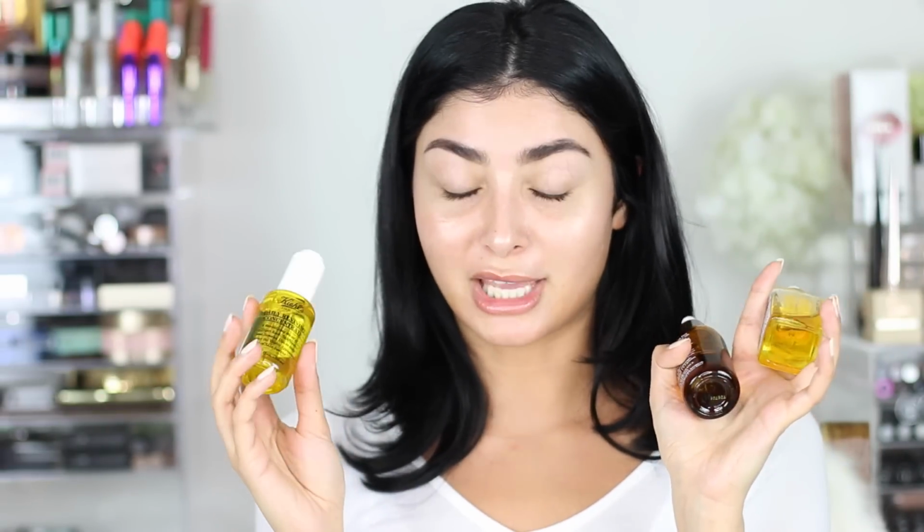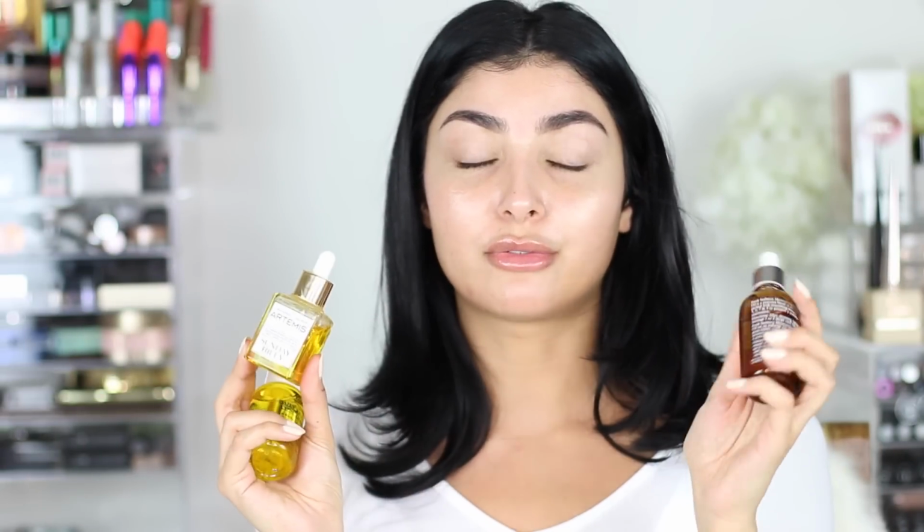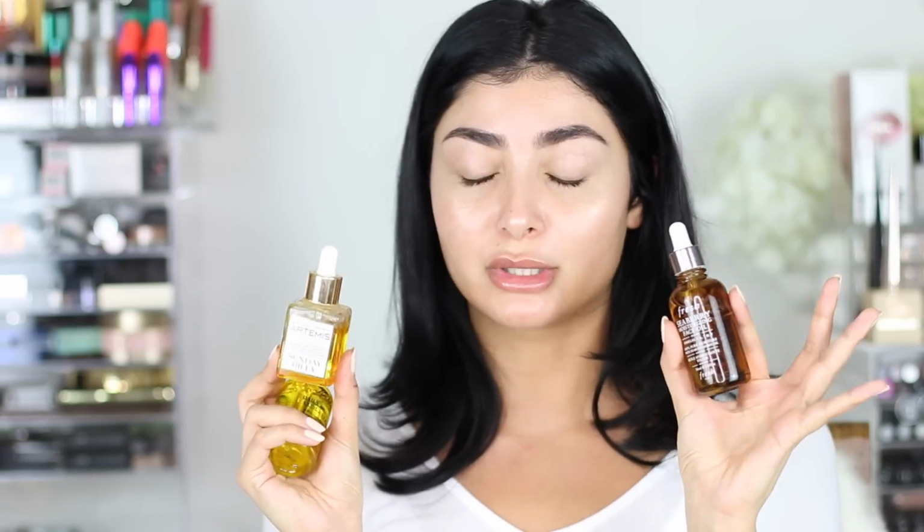Really love them. I nearly forgot my oils. How can I forget? These are my favorite thing to use. These are oils for your face, and I cannot recommend oils enough. I have a bunch here. Sunday Riley oils are my favorite.